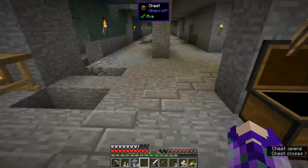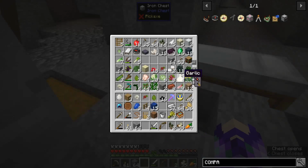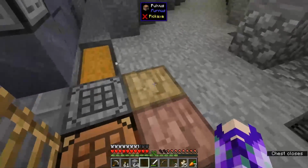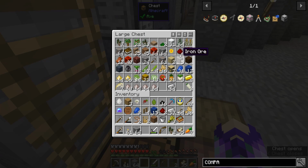We need some redstone for the piston, probably, I'm guessing. Oh, gosh. Surely I have more than 2 redstone. 2 redstone might be enough for the pistons. Here's some more. Okay. Iron. Planks. I need more planks.